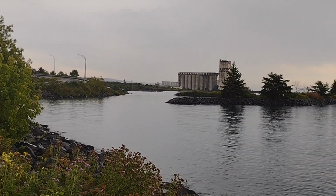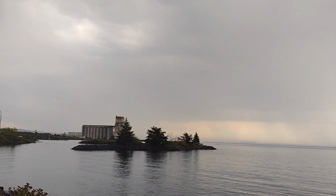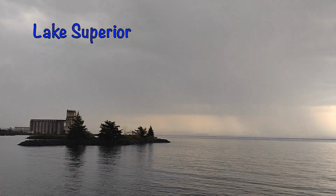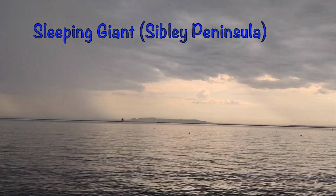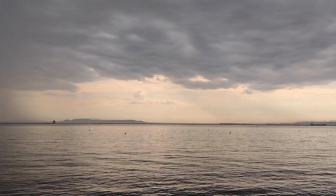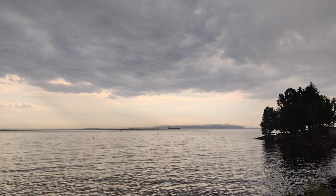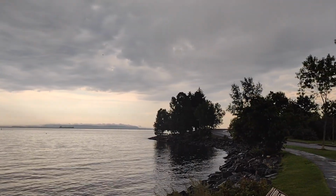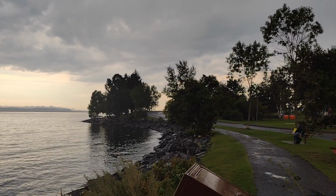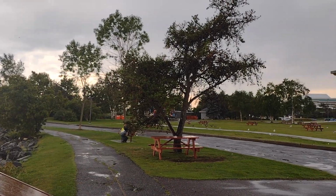The abandoned grain elevator terminal. We're at Thunder Bay, looking into Lake Superior, and the port here, right next to the ports and the piers. And the riverfront drive. On a rainy Friday morning, Labor Day weekend.